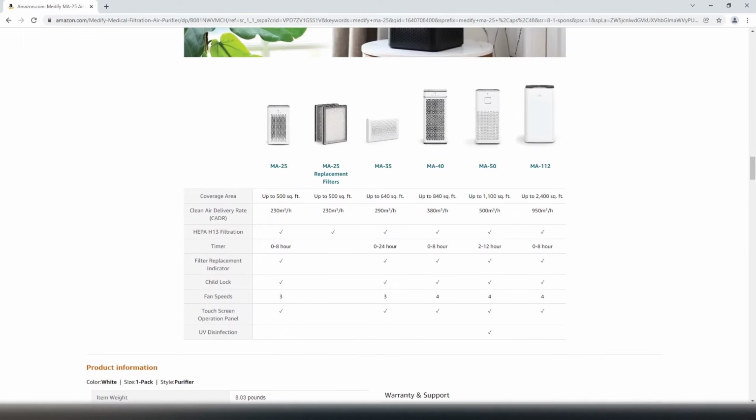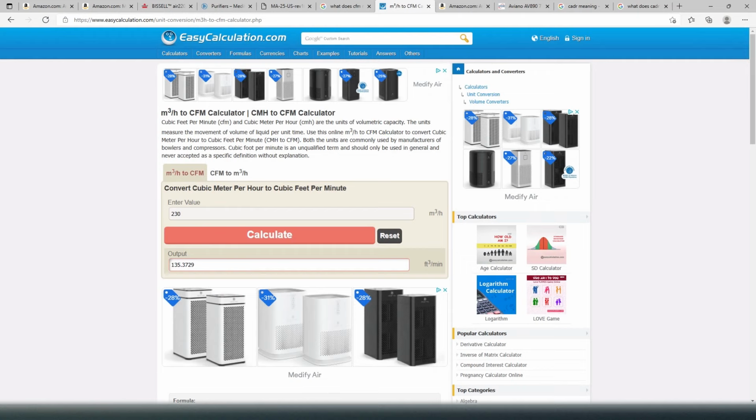It's 230 meters per hour. That's per hour. So if we do a conversion, if we go over here to this conversion website, we're going from cubic meter per hour to cubic feet per minute. That actually comes out to only 135 CFM. So that makes the Medify MA-25 not a good deal at all.